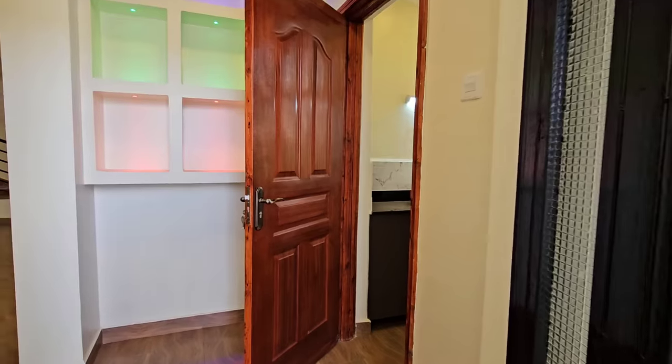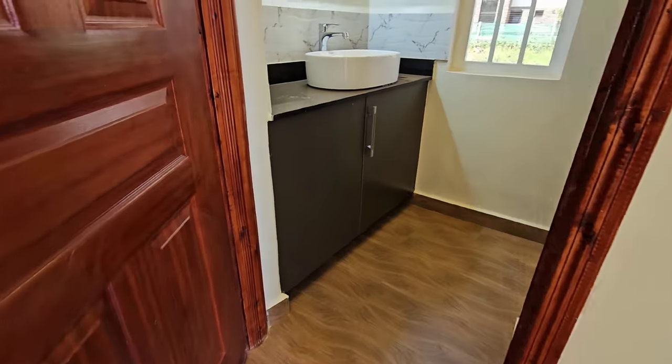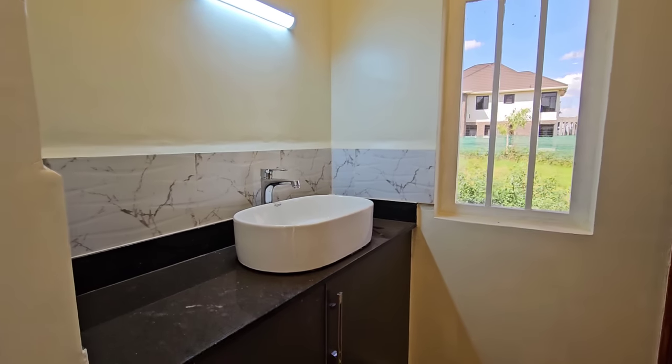The guest cloakroom, but first we have a beautiful vanity setup right here. I love the tabletop wash basin.